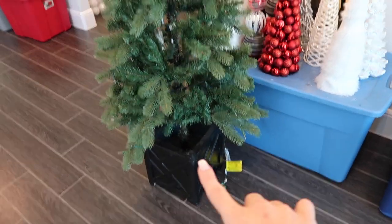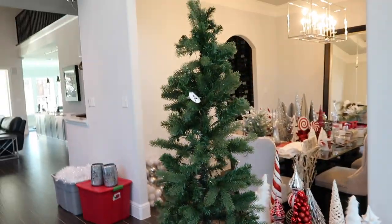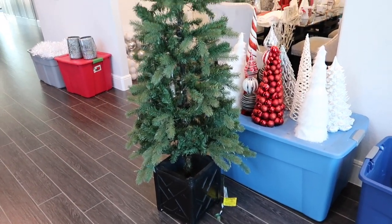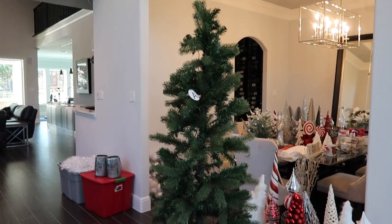So this is one of our trees. We have this one and then we have our big tree. This is our travel tree. And what I mean by travel tree is all the past vacations or trips that me and my family have taken, my kids and hubby, we get an ornament.